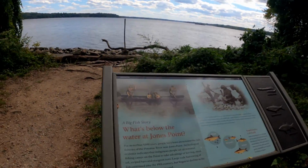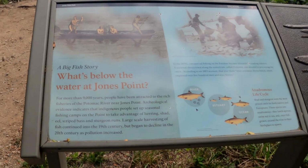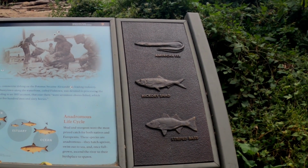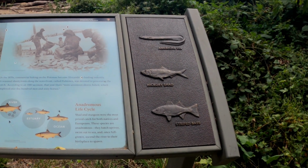But what's below water at Jones Point? Different things you can see out there. I don't want to see an American eel. I'm good.